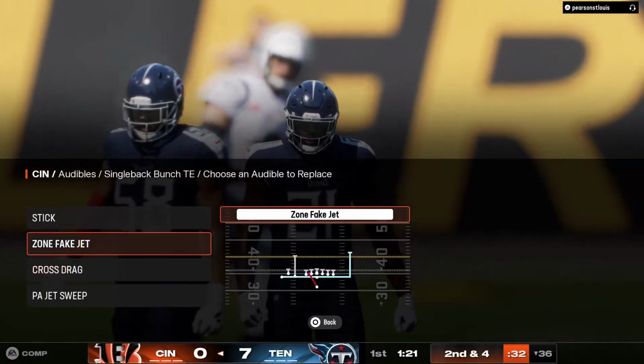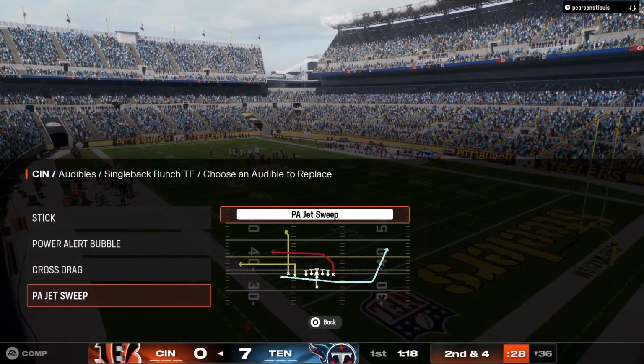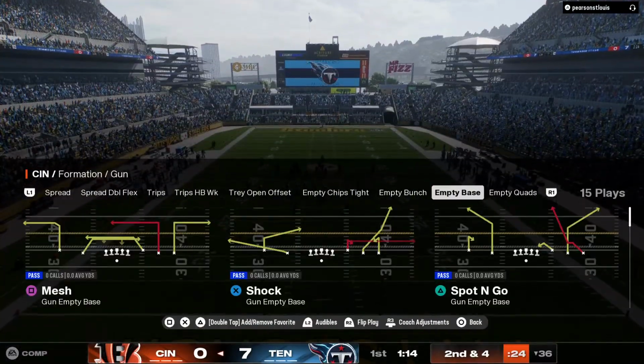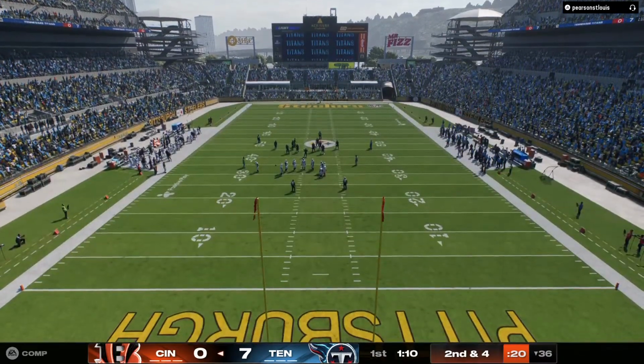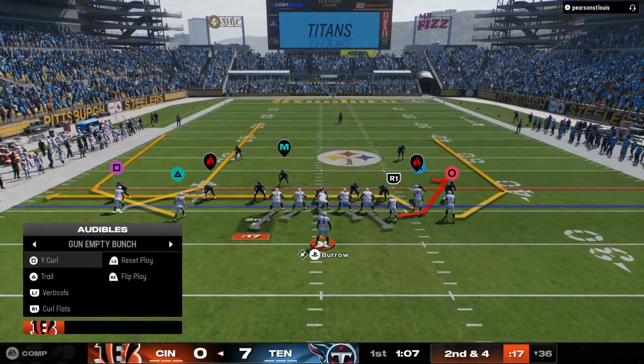Brandon, to me, what's important right here on this drive is for them to get at least 2 first downs. They've got to give their defense a chance to settle down, catch their breath a little bit after they give up a touchdown on the opening drive. I'm wondering. Ball on the 36 now. Here's a 2nd down and 4.